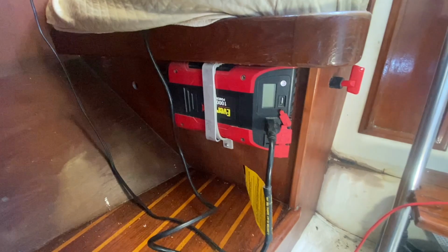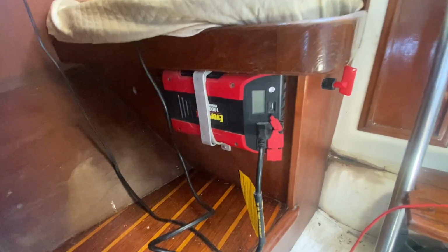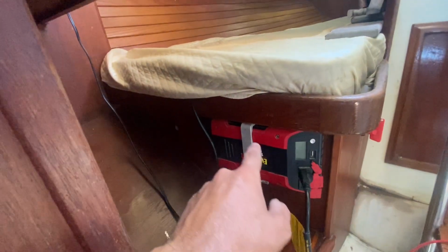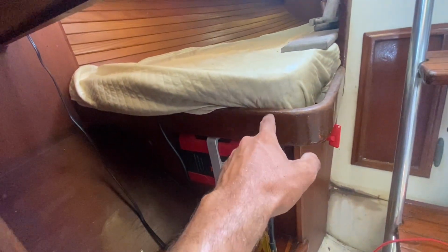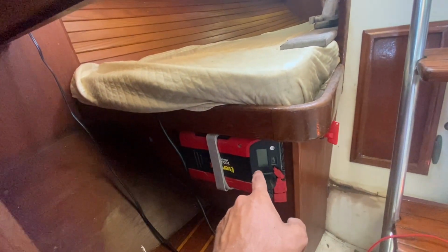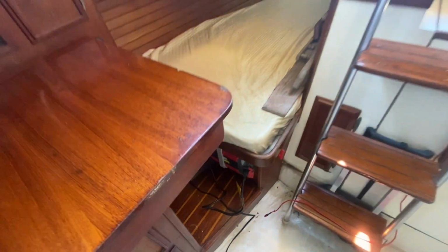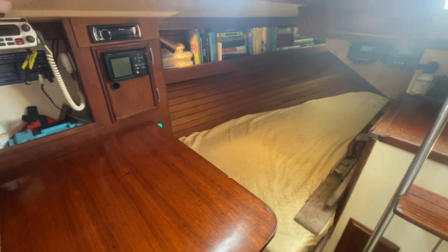I have my inverter right here. The inverter is actually currently plugged into a battery charger, so it goes from the lithiums to the inverter to the battery charger to the starter battery, because the alternator went out. So that's how we charge our starter battery until we get a new alternator.